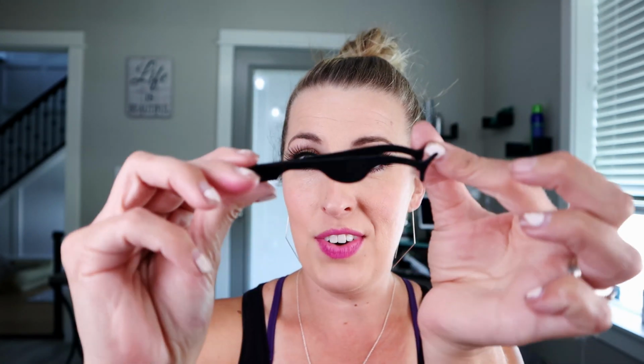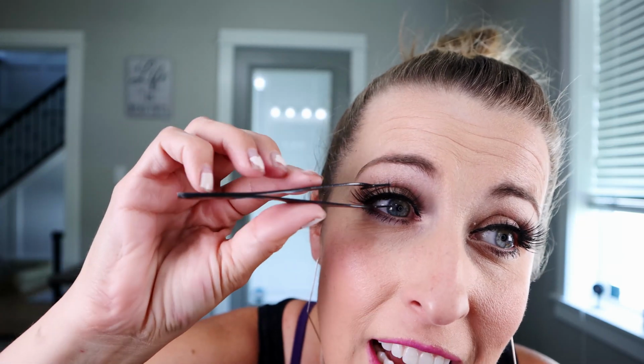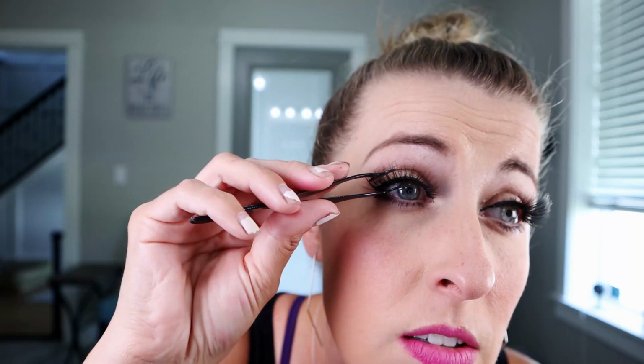Super easy. Now we're going to take the lash applicator, this fun little thing that looks like a tweezer, and we are going to squeeze that lash onto that line that we did. You kind of have to go up and over those lashes because those lashes are very long and curled. And then you're just going to squeeze it right onto that liner.